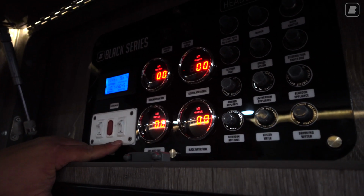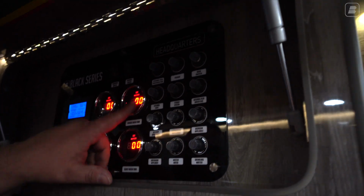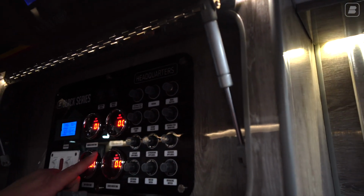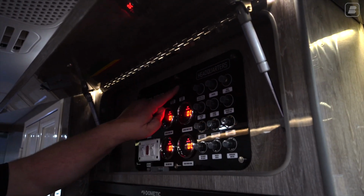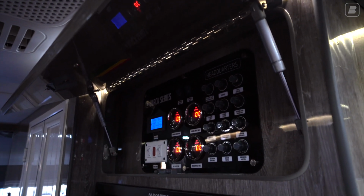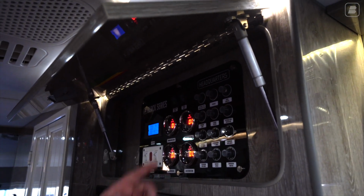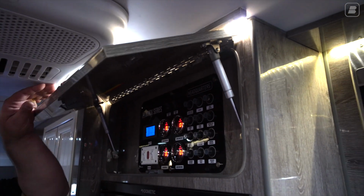And then this is the propane switch, so this is going to be between the two. Then you have your water gauges for your drinking water, your general water, your gray and your black tanks. And then you have your two pump switches, as well as all of your breakers, because again, we don't use fuses, we use breakers to help break this all down. So we have our control panel there.